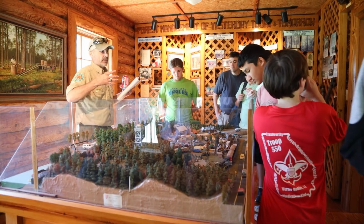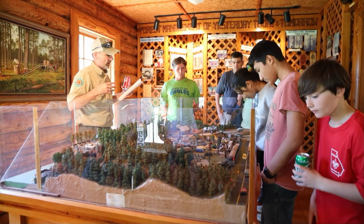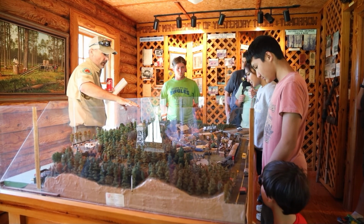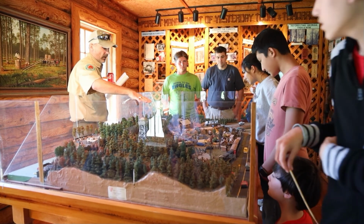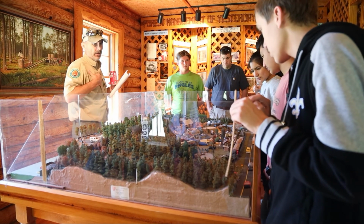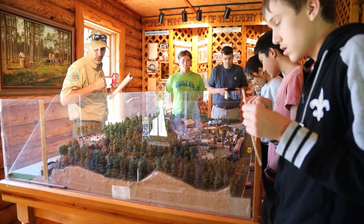And logs in containers and ship them across so they could turn them into the products they needed. So just a really unique view of what we have here in the state of Georgia and how we impact everything from our state to this nation and to the world.